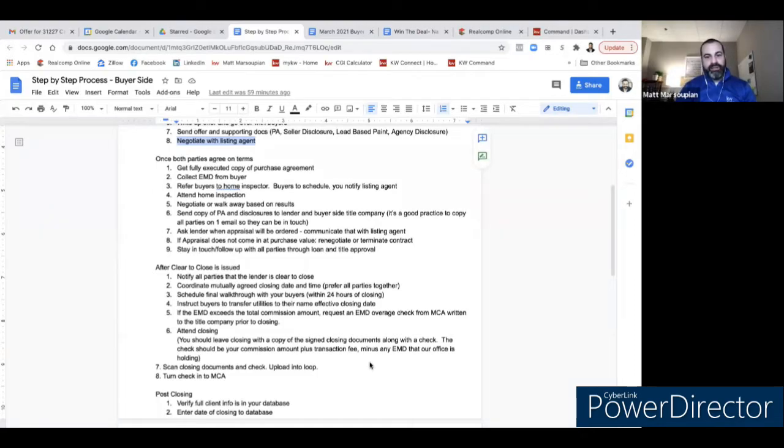And I try not to do Fridays because, like I said, if the sellers have occupancy, it's not too big of a deal. But if they're expecting to get their keys and want to move in over the weekend, try to close it on the Thursday if you can. Make sense?